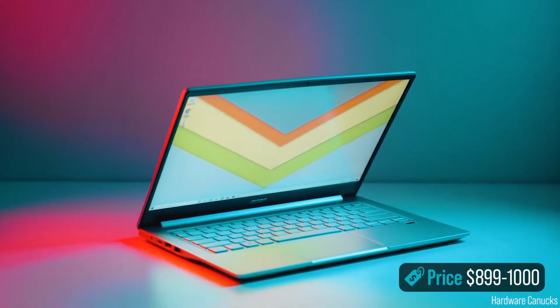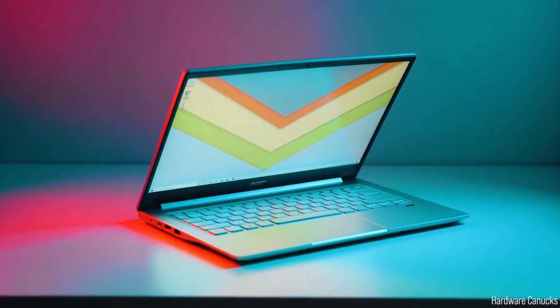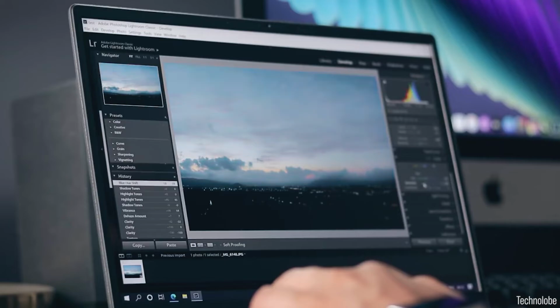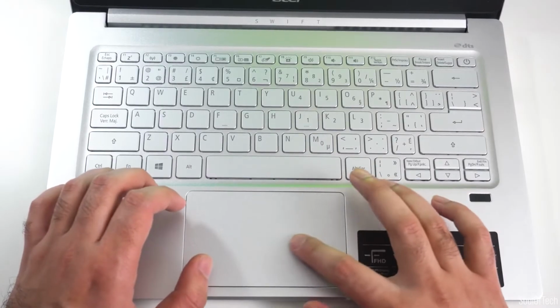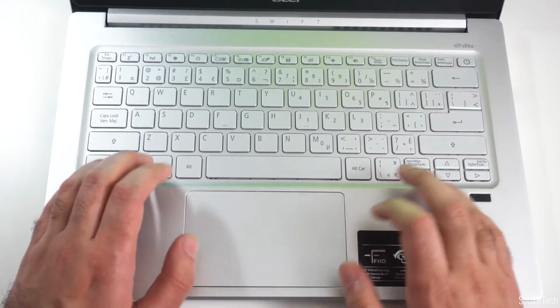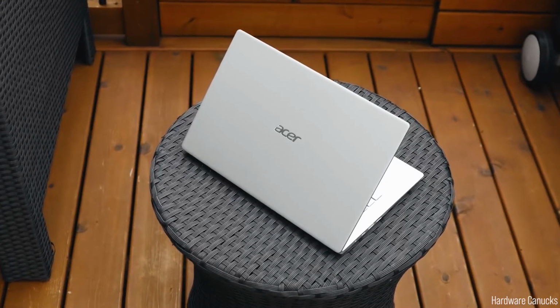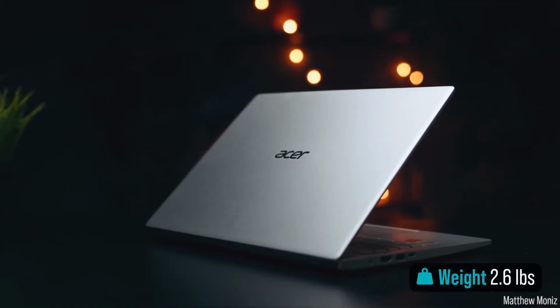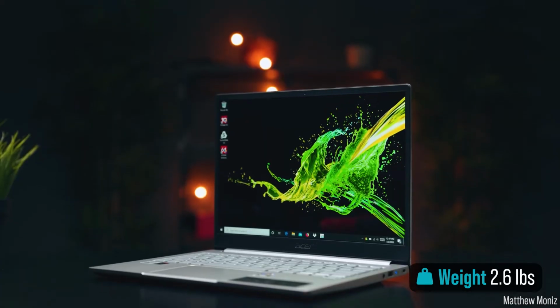Starting at $899, marketing students can enjoy the Swift 3's bright screen and excellent price-performance value, but at the cost of a slightly clunky plastic touchpad. Looking at its design, Acer has built the Swift 3 with quality in mind by adding a minimalist look in a thin, lightweight, and durable magnesium alloy chassis.